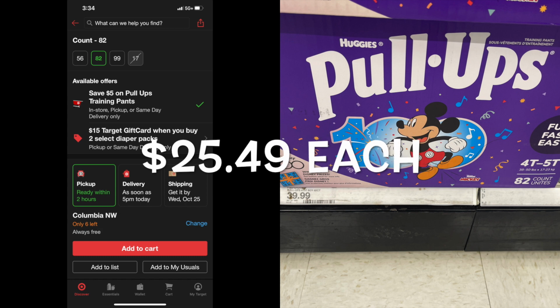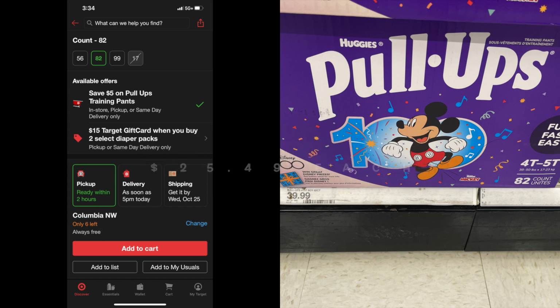Next deal are on these Pullups. These are the huge boxes of Pullups. They're like $40 for a box. You're going to pick up 2 boxes. Your total will be $79.98. I know that's a lot, but we're going to get a good deal on this. We're going to be saving $30.